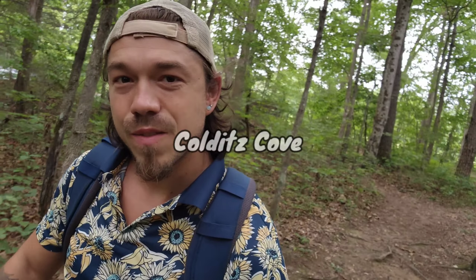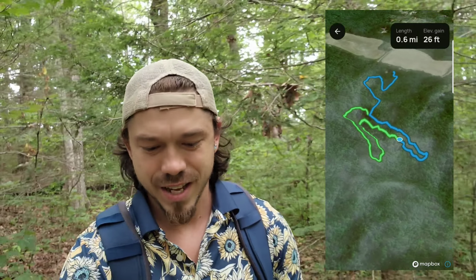I'm at the Colditz Cove State Natural Area. It's a 165-acre park in North Tennessee. Colditz Cove is also the home of Northrup Falls, a 60-foot-tall waterfall named after a family who operated a mill here in the 1800s. According to All Trails, we're going to be doing 1.4 miles and over 100 feet of elevation gain, although the sign back there said 2 miles total, so see how accurate All Trails is.